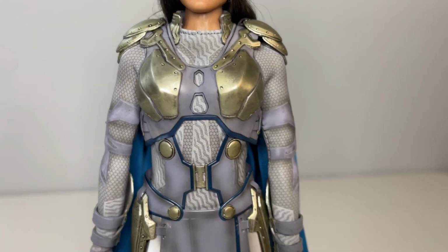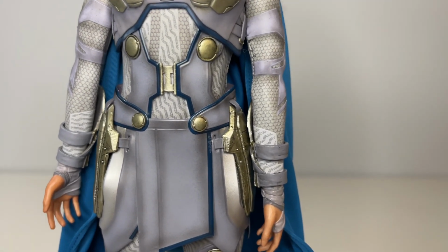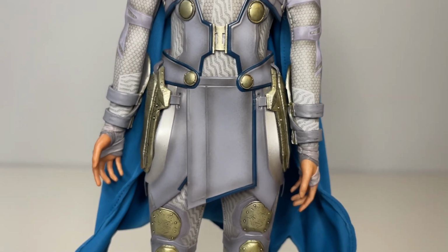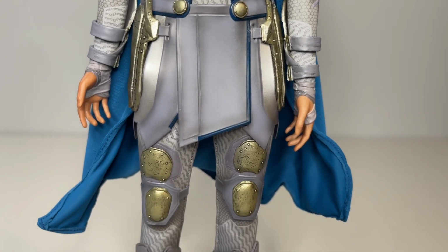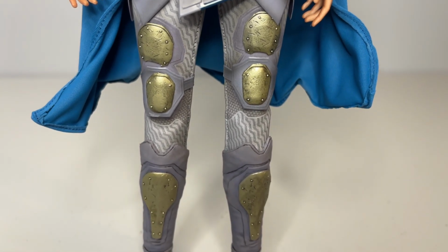Now the rest of the figure I think is pretty decent. We'll start with the positives. The undersuit I thought might be rubbery at first, but it's actually fabric. So you can move her arms around and her legs, so posability is decent. I won't say it's the best I've ever seen, but it's okay. And I don't think she's destined for a museum pose.